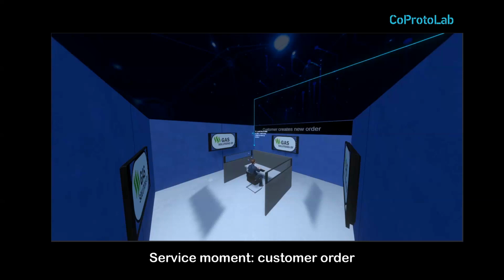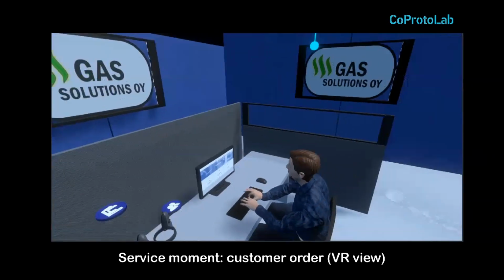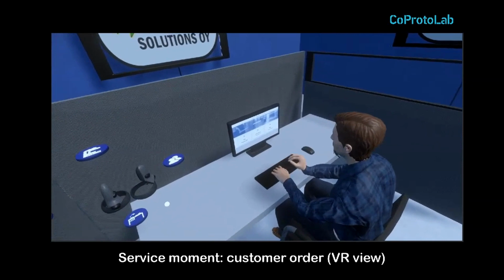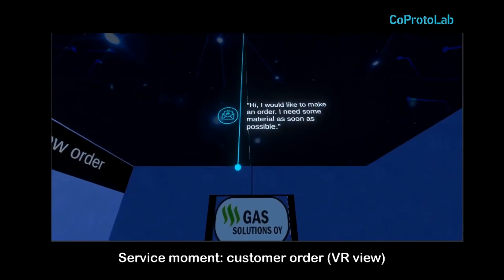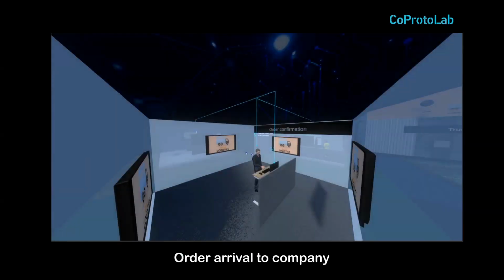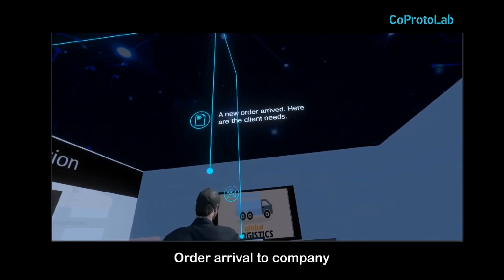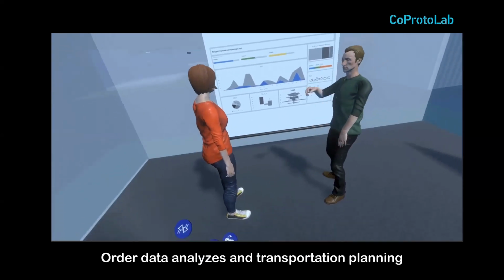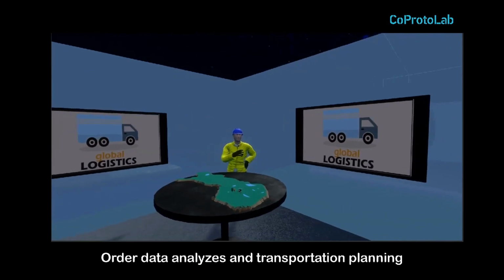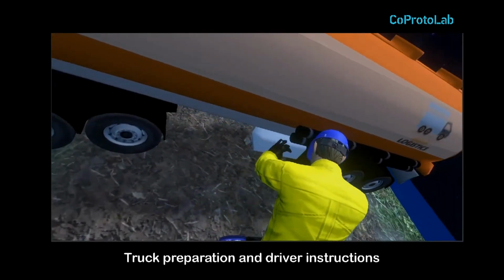We will jump individually into each service moment, starting with the customer order, where we have the customer inside the room, and you can have different perspectives on how this can happen. We can also jump into virtual reality to have a full immersion experience of all the details that the company might request in this specific order, for example. Then we can jump to the logistics company to understand how they handle this order and how they communicate inside departments. It goes from the request to transmitting this information to the planning and strategy planning for the route and transportation, and communicating this information to the driver.